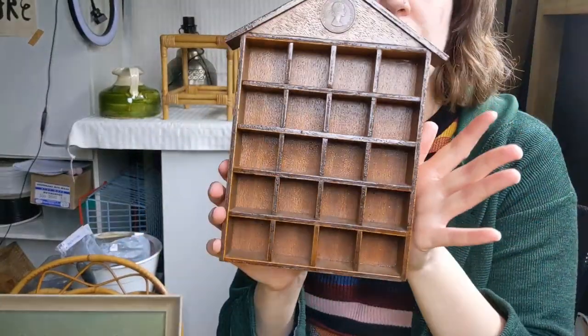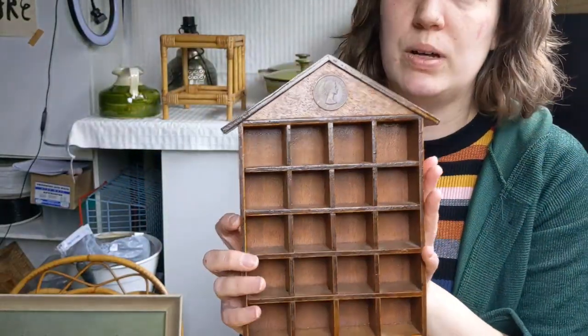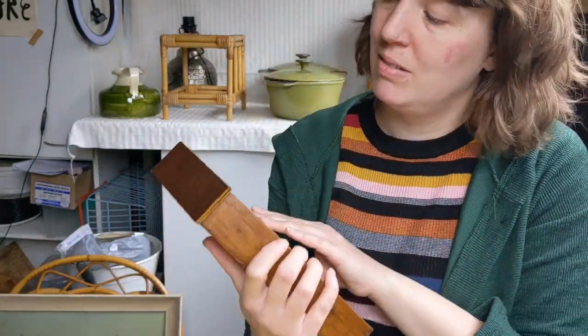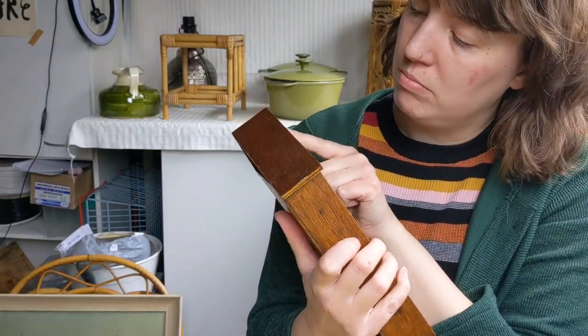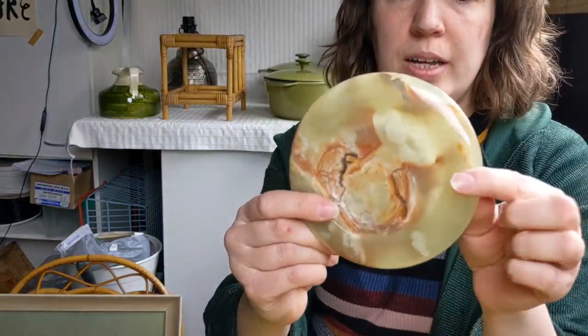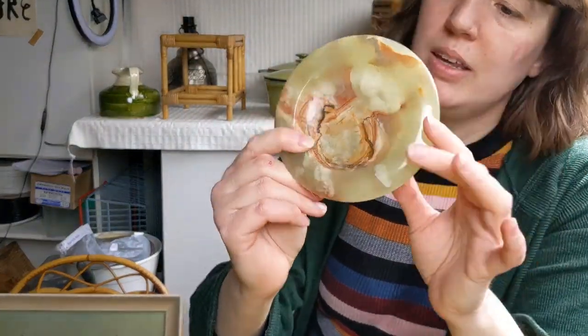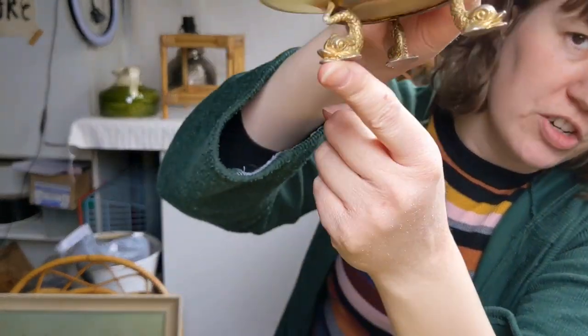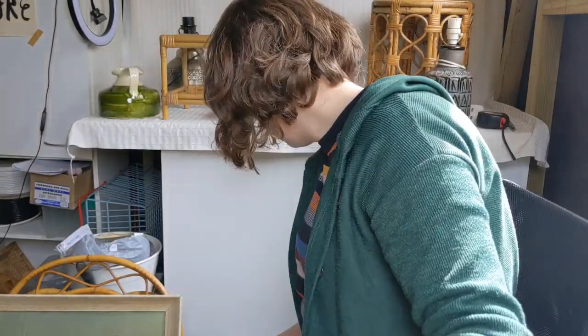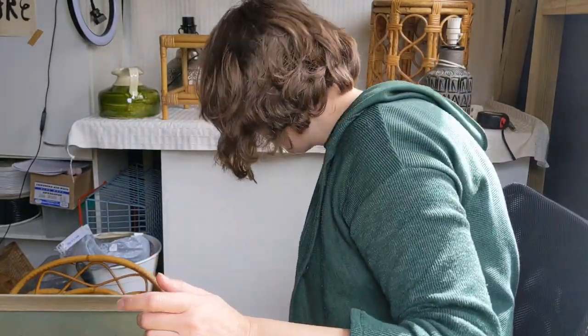A little sort of thimble house. These normally sell quite well on Etsy. That was 50p. It's got a little coin on it. Onyx ashtray, I think it is, and it's got a little brass fish underneath, which I thought was quite cute. That was £1. There's something else. I can't remember what else I bought from it.